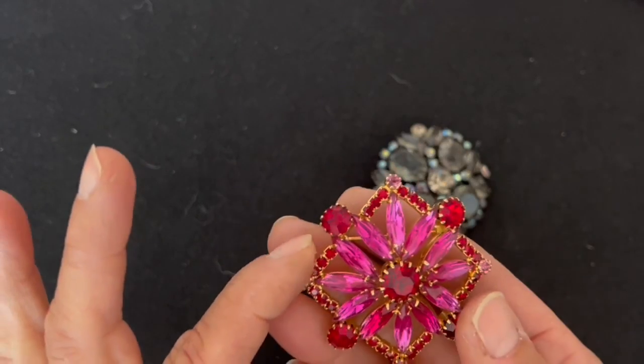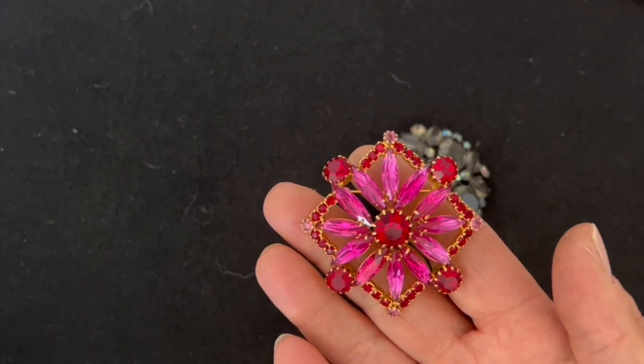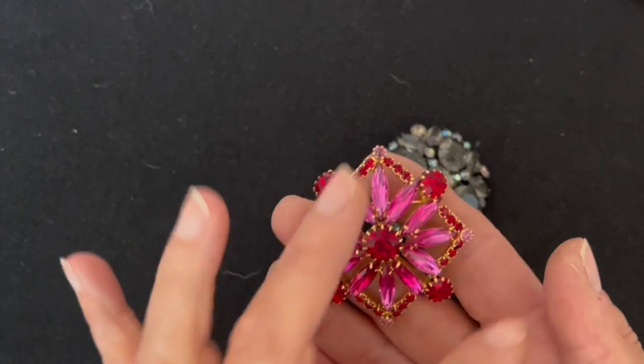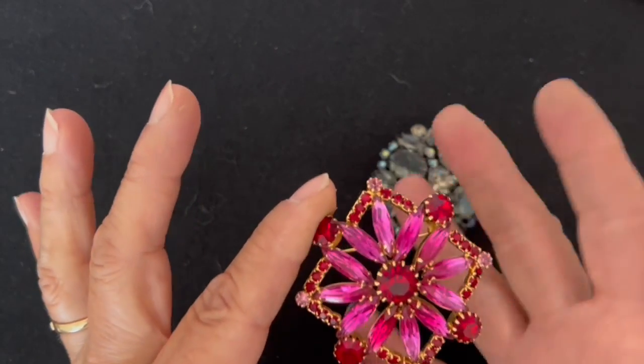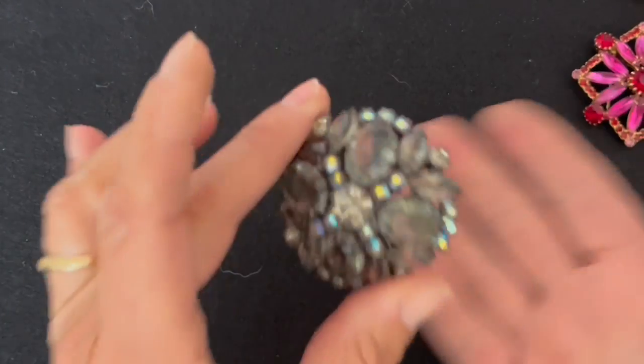If it were Weiss 20 years ago, I'd probably pay more for it, or even maybe 10 years ago, but the value has kind of dropped out of the market. But the nice thing about this is it's an interesting design, so it would most likely sell for a little higher than just the plain ones. So there's that one. And then there's this one.